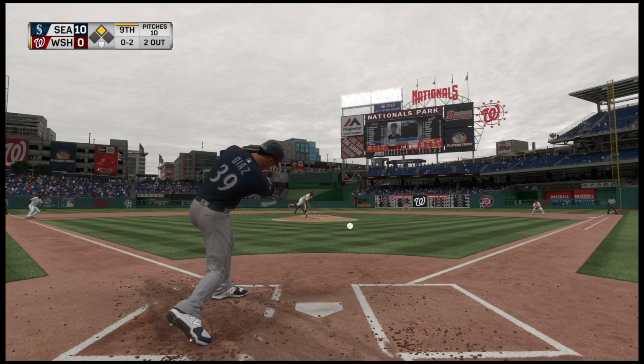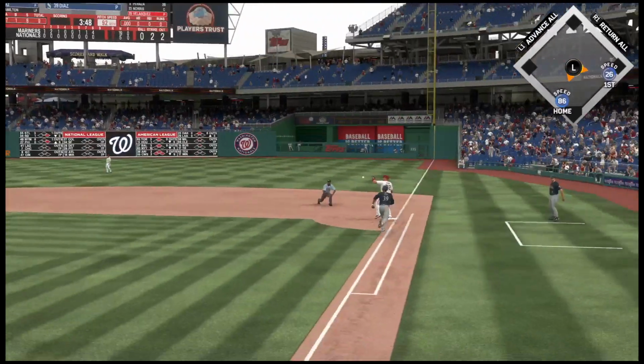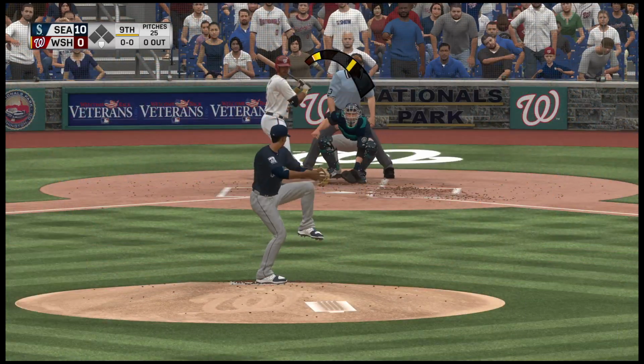And the runner's breaking for third. Reaches out for one and hits it on the ground to second. He'll whip this one to first in time, and that ends the inning. One left for Seattle, but they still hold a 10-0 lead.